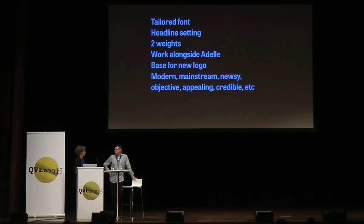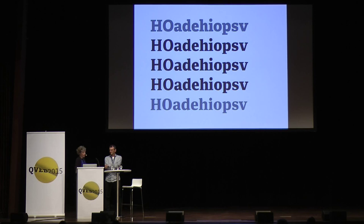Yeah, okay. It should feel newsy. And you would expect that in a newspaper font, don't you? Sure. But after a lot of discussions and a lot of emails, a lot of convincing and so on, we came to this brief and started introducing a titling font based on Adele. So those three are just variations, first ideas, sketches.